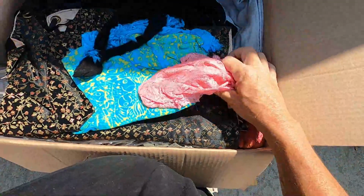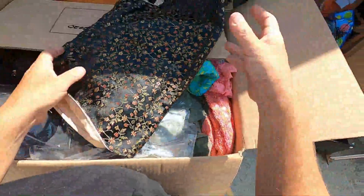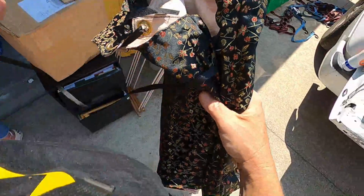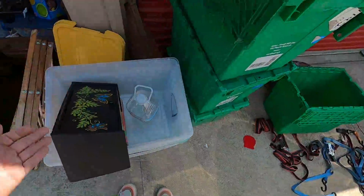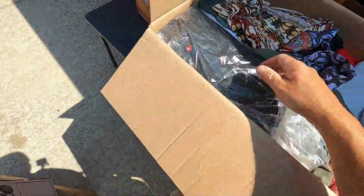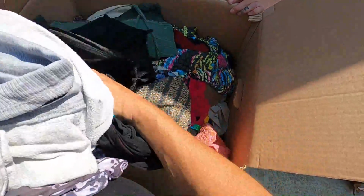Alright. This looks interesting. What is this? Oh, that's an interesting girdle. Alright. Like an Asian... Yeah. What else we got? Just regular clothes. This is a brand new 6L leather girdle. Yeah. It's a little small.